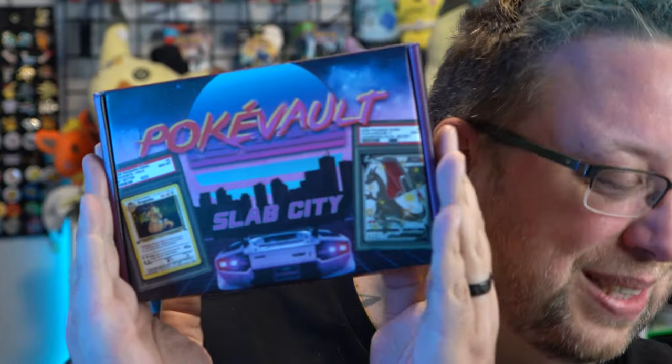So apparently there is a chance to get a god box in one of these things. I don't know if that particular box has already been claimed by someone, but we're gonna find out. Absolutely amazing. Poke Vault Slab City box. I believe it pretty much looks just like a regular Slab City box. This is just the High Roller edition.